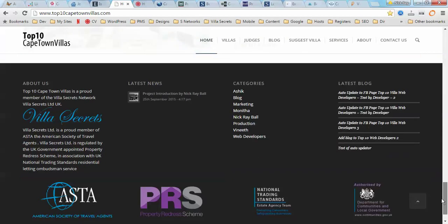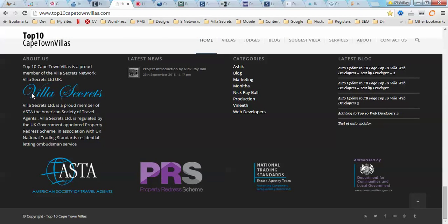And they get to the bottom of the page, they see, oh, it's part of Villa Secrets. It's a part of the American Society of Travel Agents. It's a part of the PRS, which is a UK government-regulated ombudsman service, which if you are a letting company, we are a British company, so we have to follow British rules. We have to be a part of the National Trading Standards Estate Agency team, which is a part of the British government. All very official.